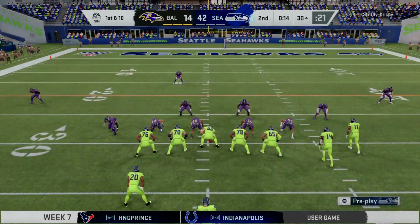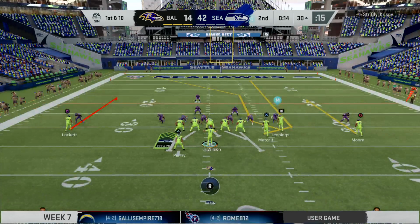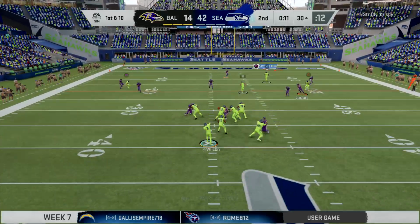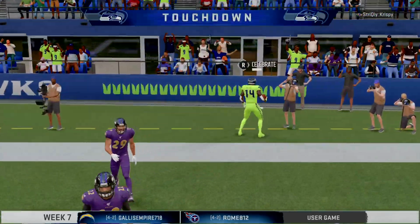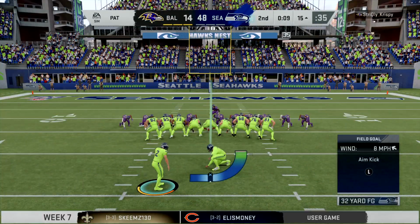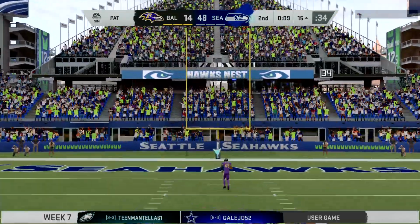Wilson now over 200 yards already in this first half. It's 1st and 10. From the shotgun, Wilson. He'll rifle this one deep right. End zone caught. Touchdown, Seattle. Making a hat trick for Russell Wilson. 3 touchdown passes now as his guys continue to pour it on.